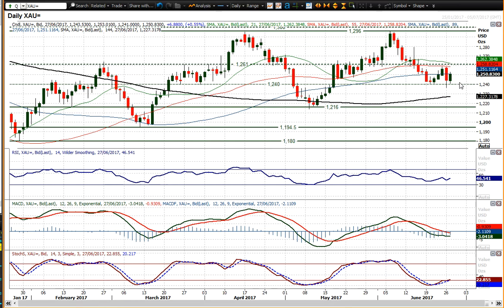The fact that these supports are holding, but subsequently it might get broken, and then you pull back above it, is an indecisive market. Really, that is gold at the moment. It doesn't really know the direction it wants to go in.